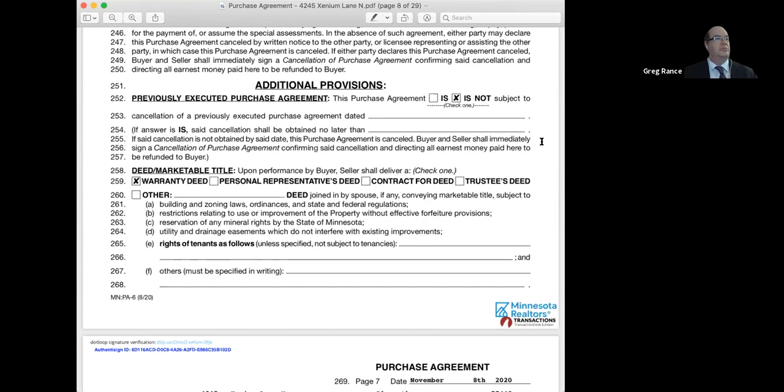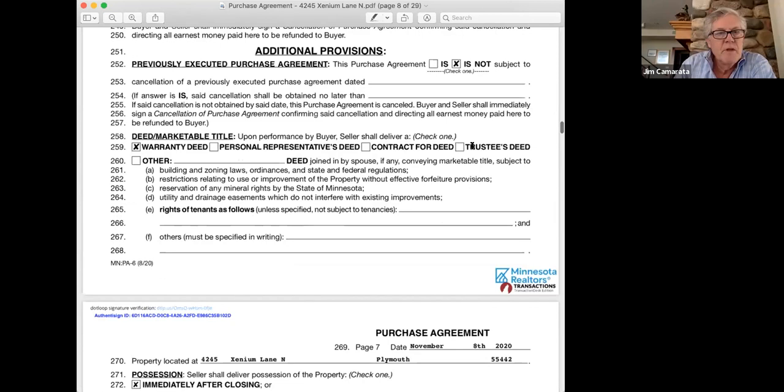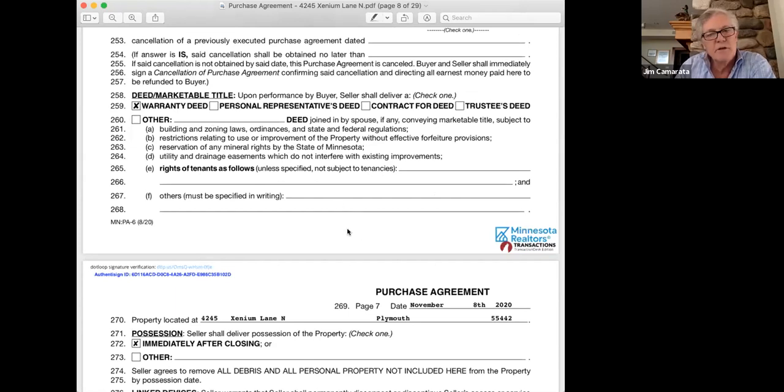If you had another sale, another purchase of another property with this buyer client, make sure that the cancellation has been signed by both parties. That's what this is all talking about. Typically, it's going to be a warranty deed that the seller is going to convey. I had a listing in Mendota Heights this summer, and it was a trustee, so it was a trustee's deed, not a full warranty deed.